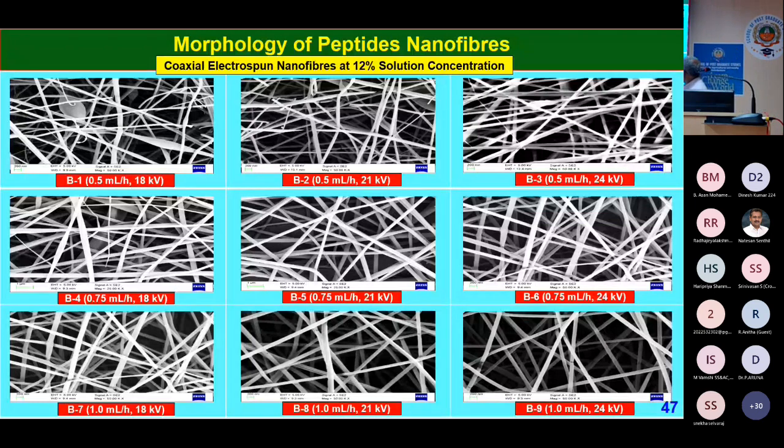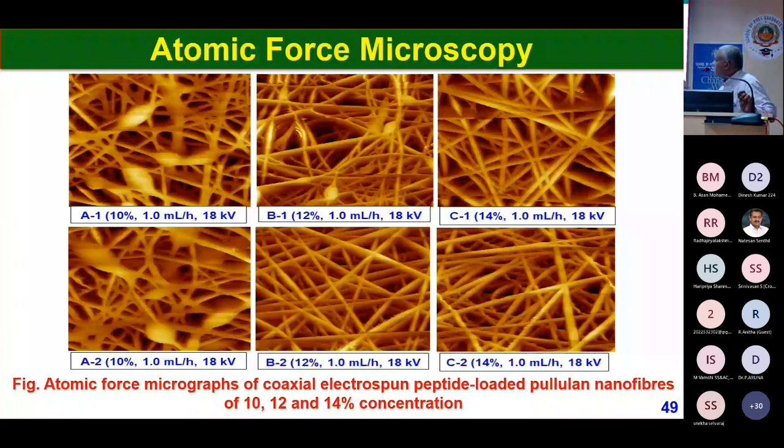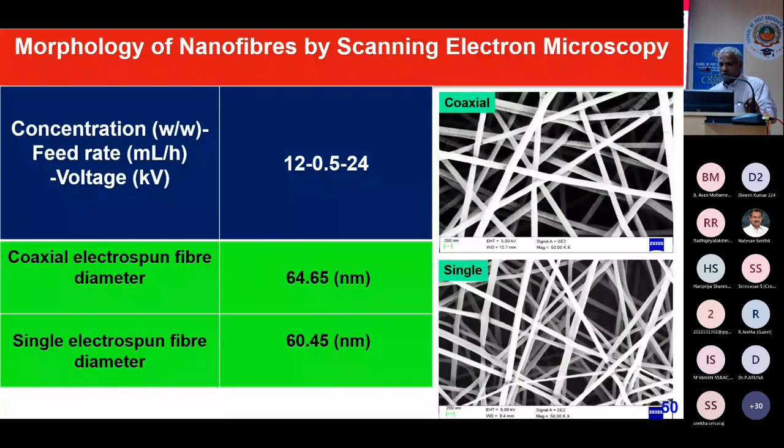You can see the variation in diameter, hardly any. So we can produce very good fibers. And this is the AFM image. If you get the conditions correct, you can see the 3D network structure. Very beautiful fiber-like structure you have got. And in this coaxial electrospinning, as I told you, there are two nozzles, one inside another. You may have an apprehension whether the diameter increases, whether it's above nanoscale. No, we are still able to get the same diameter.